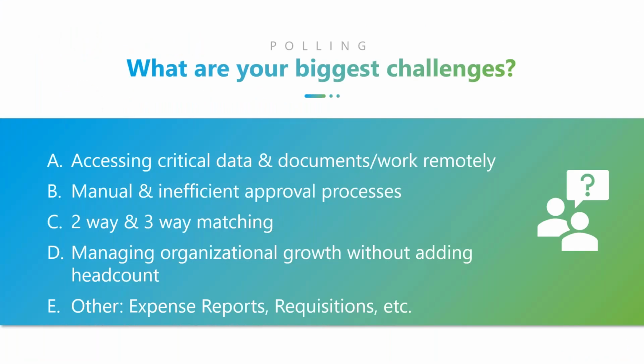document. All right, so Courtney, I think I changed some of the words here. So I'm going to ask folks, if it's all right, to chat back. I want you to really think about what's going on in AP, or we can even extend that to requisitions through the payment process. Just think for a moment about where the most significant bottlenecks are. So is it about accessing the documents and being able to work remotely? That would be one answer. Could it be that the approval processes really need to be streamlined and automated to adhere to your corporate policies? Is matching the biggest issue that you're faced with? Is it managing growth in the organization? Or do you have needs related to expense reports or requisitions or credit card statement processing or other kinds of things? So I'm going to ask for you to chat.